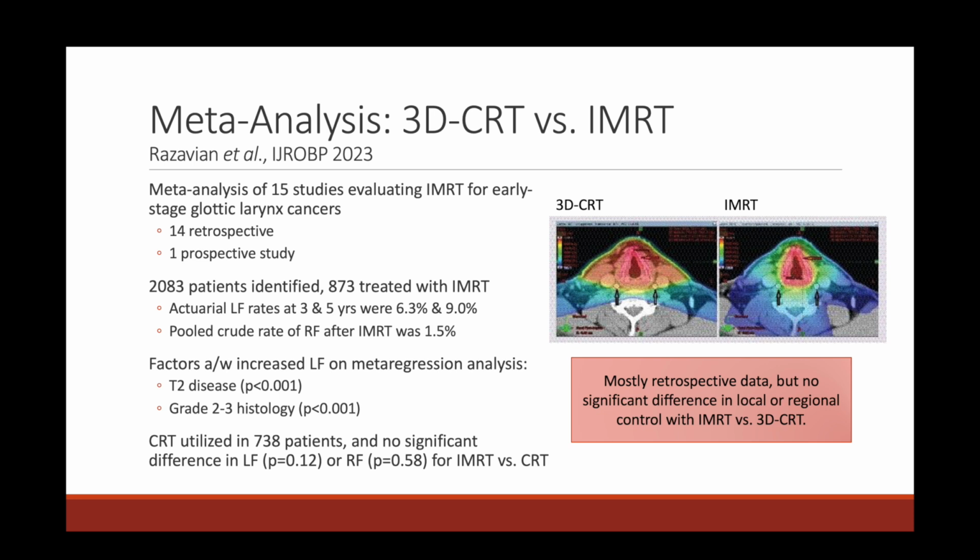There was a nice meta-analysis published by Dr. Rezavian et al. in the Red Journal in 2023. This meta-analysis looked at 15 different studies evaluating IMRT for early stage glottic cancers. 14 of the studies were retrospective and there was only one prospective study. In total, there were 2,000 patients identified and about 800 of them were treated with IMRT. They found the actuarial local failure rates at 3 and 5 years were 6% and 9%, and the pooled crude rate of regional failure after IMRT was less than 2%, at 1.5%.